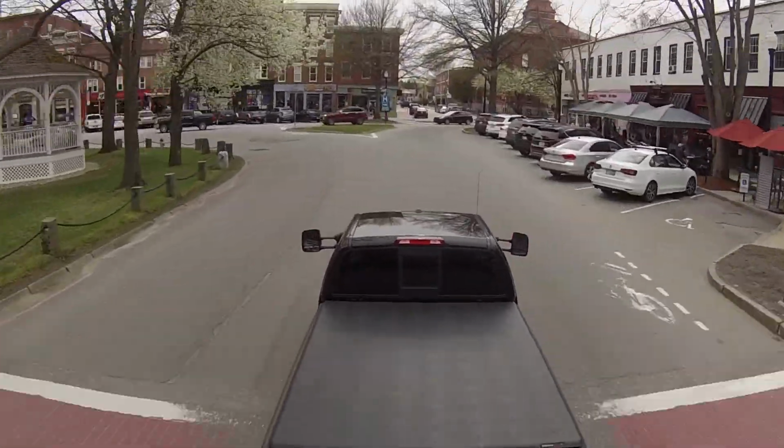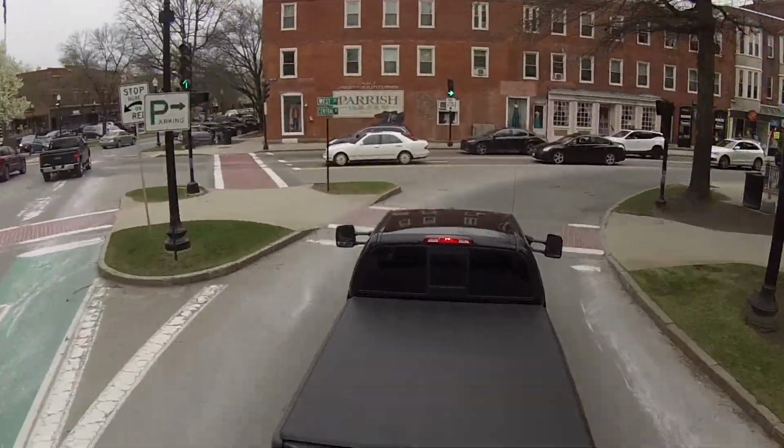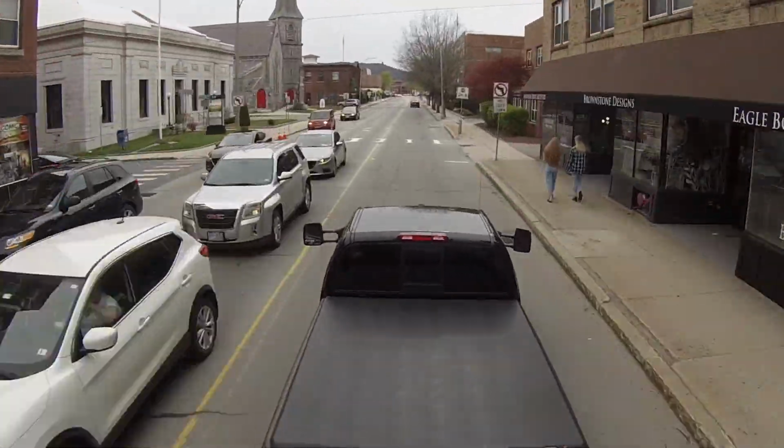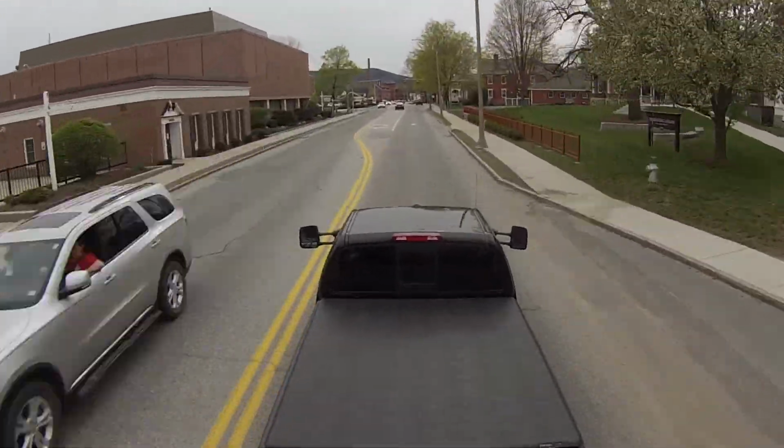Today, we're leaving town through downtown Keene. It's always a nice view from the GoPro on top of the trailer. St. James Church on the left. It's an old stone church.